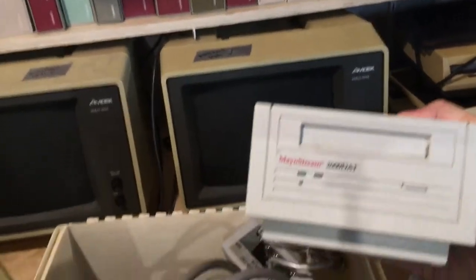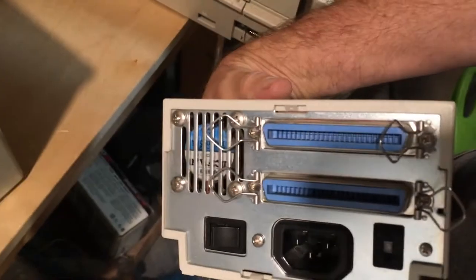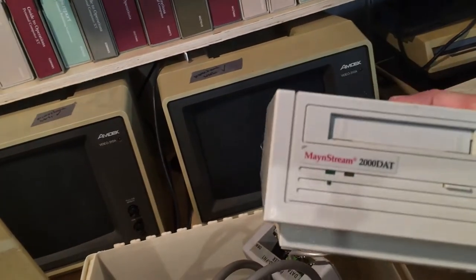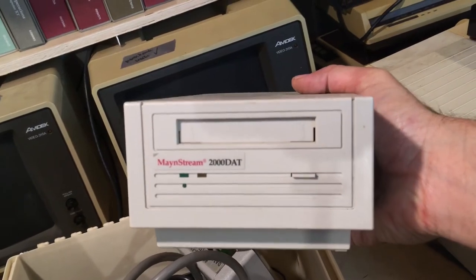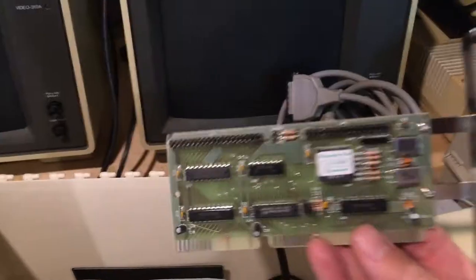So anyway, there was extra boxes of stuff that they had, and one of the things that I thought was really neat is a Mainstream 2000 DAT drive, which is just these, is that a Centronics parallel printer connection, I guess? I don't know. I mean, I grew up in this technology, and some of this I just didn't care about at the time, I guess. But anyway, a DAT drive, which a friend of mine says he has some DAT tapes that have some stuff on it. So I don't know if I can get this working. Maybe I can get that data pulled off for him or something.